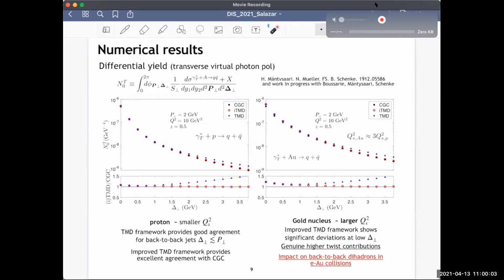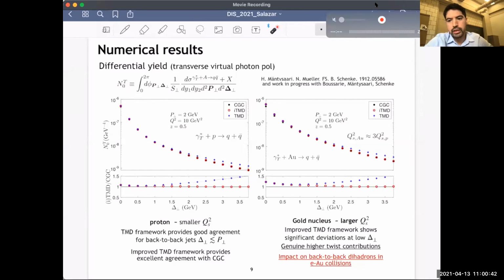I'm just trying to understand a little bit better, following Fabio's question. So what if you increase PT again on the right-hand side of your plot for EA collision? You show that there is a deviation between the CGC and the TMD for low delta T. What if you increase PT? I suspect that these three approaches should agree again, right? Indeed. If you increase PT or if you increase the virtuality sufficiently, this deviation will go away.